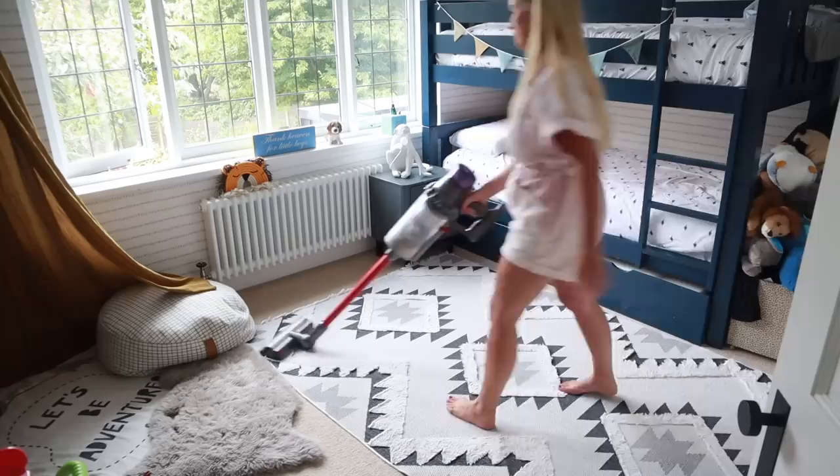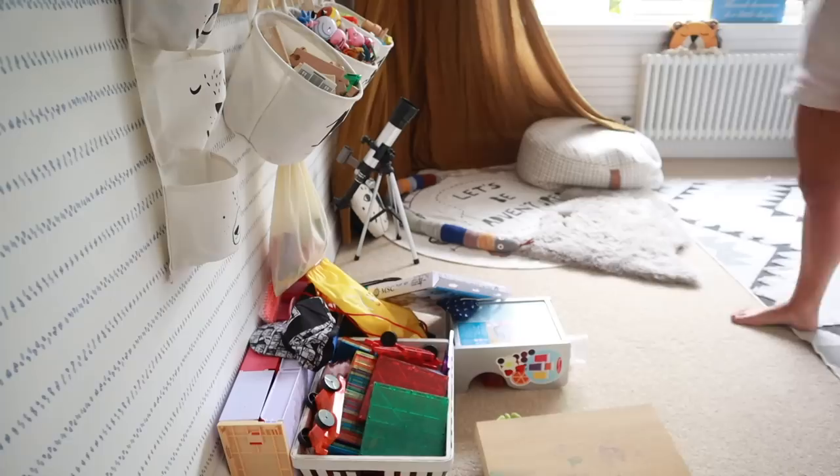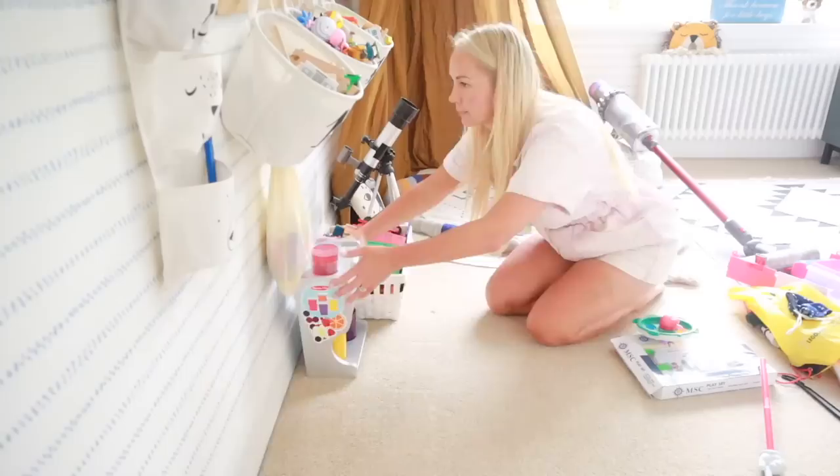But I'm really glad that I had a reason to actually finally sort it out. Matt's dad is coming to stay, so I really had to give it a really good hoover. Even though no work has happened in here, there was so much dust. And yeah, just sorted out the toys and everything. So it's nice now. This is a usable space that Jackson could go back into or even just play in.